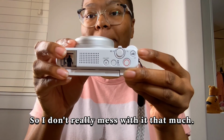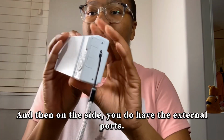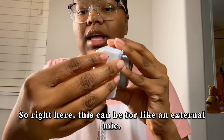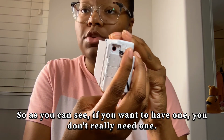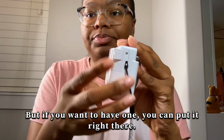So I don't really mess with it that much, but this is the focus and defocus button. And then on the side, you do have the external port. So right here, this can be for like an external mic. As you can see, you don't really need one, but if you want to have one, you can put it right there.